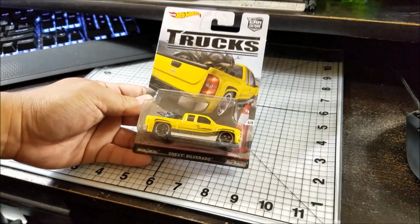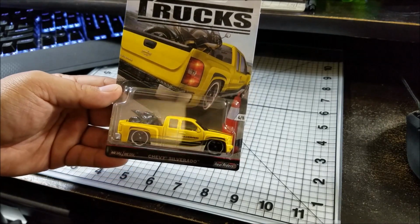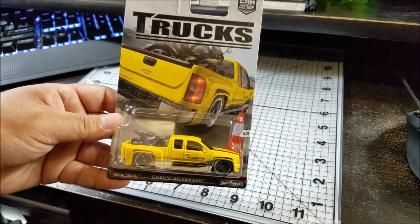Next one, the Chevy Silverado. I'm not too fond of it, but having wheel riders on this particular casting is pretty nice, actually. And the fact that it has a motorcycle on the back is pretty cool.